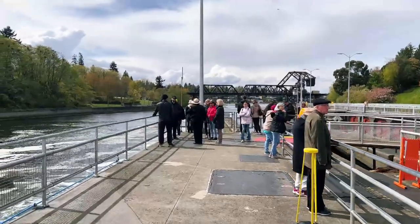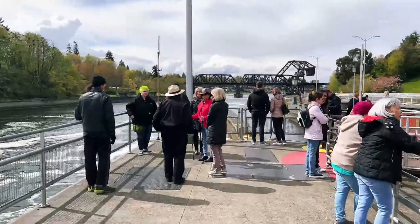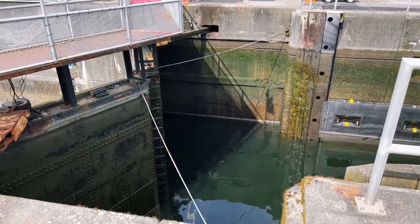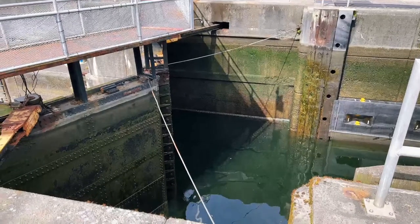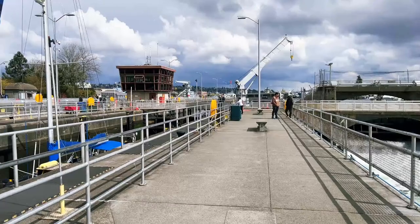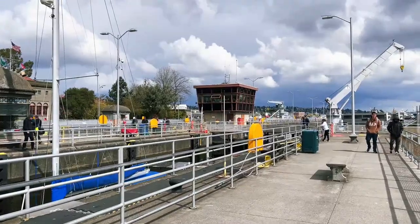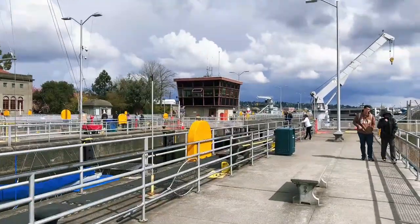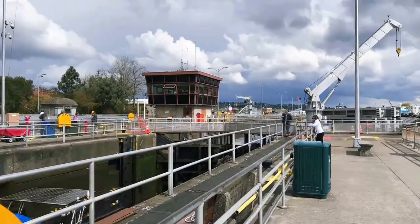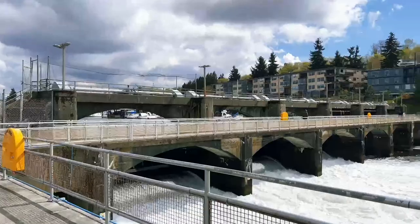If we didn't have the locks, the water level of the lakes would drastically lower. Oh, really? Interesting. That's awesome. So that way, I guess.